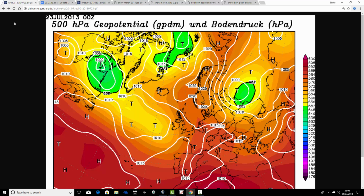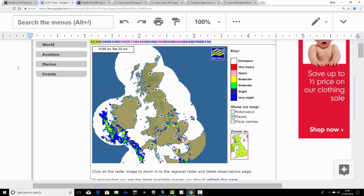So I can actually show you the radar picture from this period, the night of the 22nd to 23rd of July. This has been sent through from a good friend of mine, Dean Whitaker.